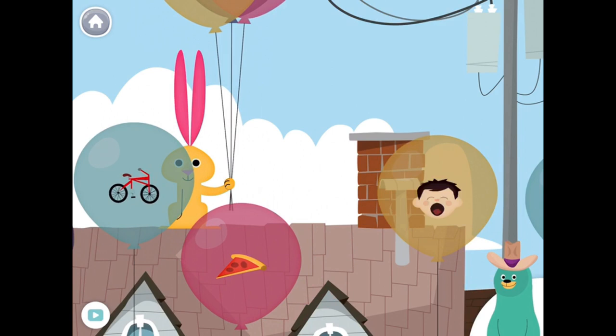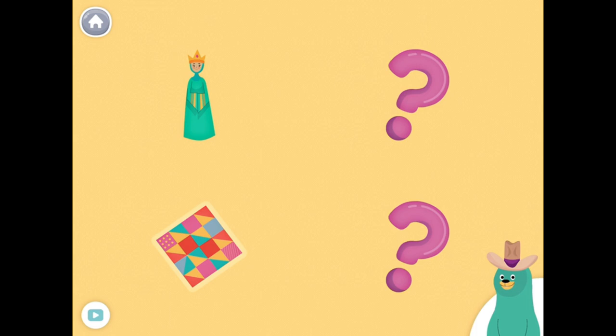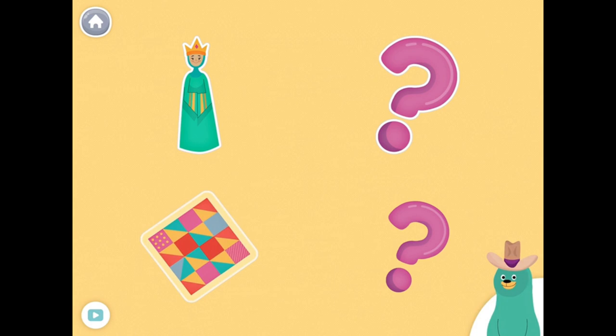You found them. All of these things start with the QU sound. Tap them all and listen to the QU sound at the beginning. Queen, question, quilt, question. Super!